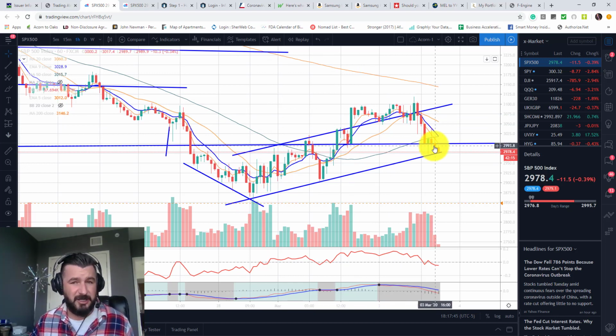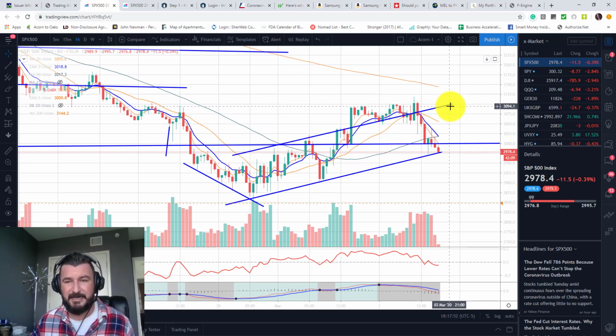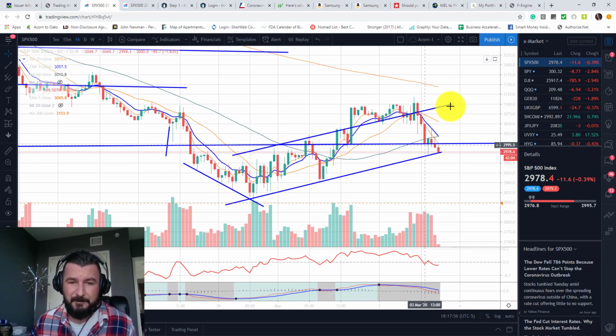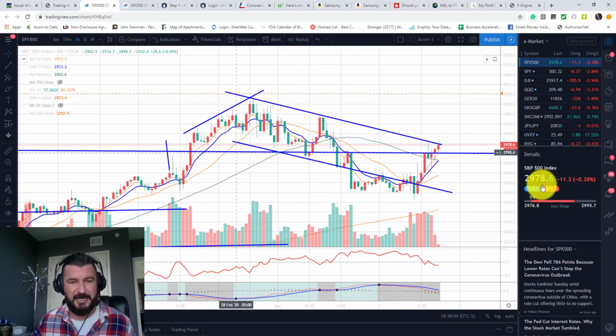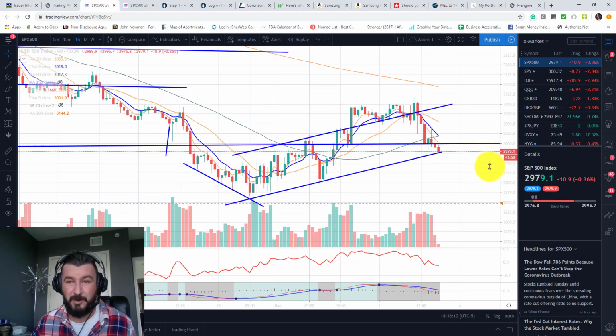Now, this could go two ways. We could bounce here going into tomorrow's trading and come back up to test 30.94. If we did that, that would indicate a possible right shoulder. This could also just be another inverted fallen angel. If I turn it upside down, there we go. You can see there's a possible fallen angel there. And if we just continue lower, then that would be resuming it again, another bearish momentum pattern.